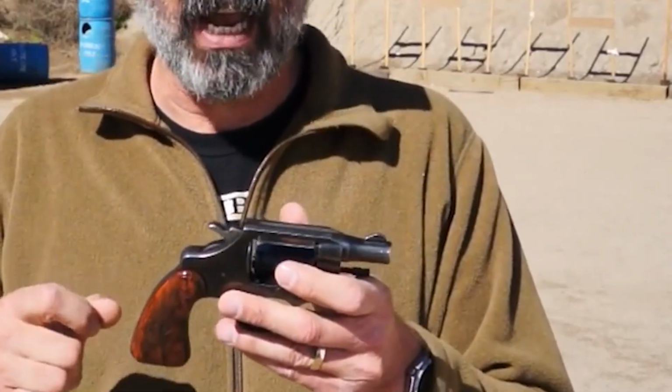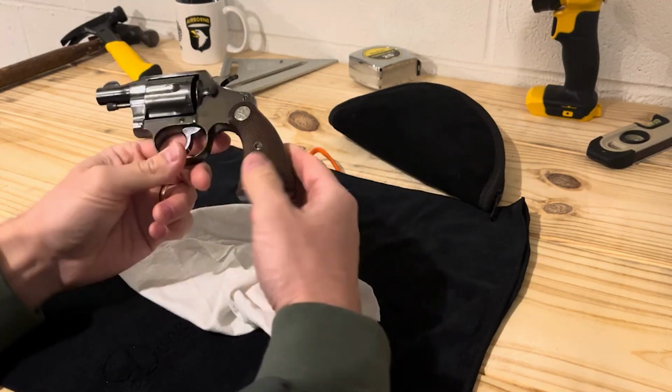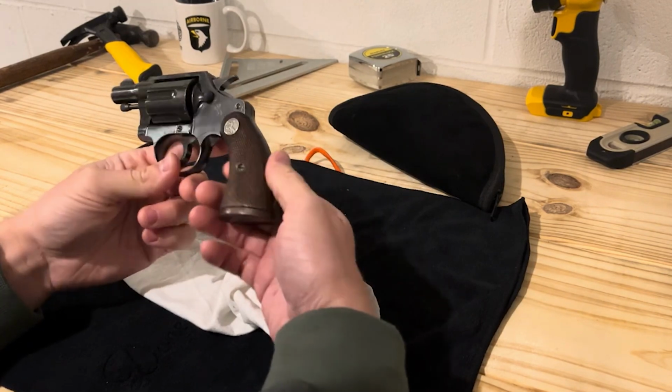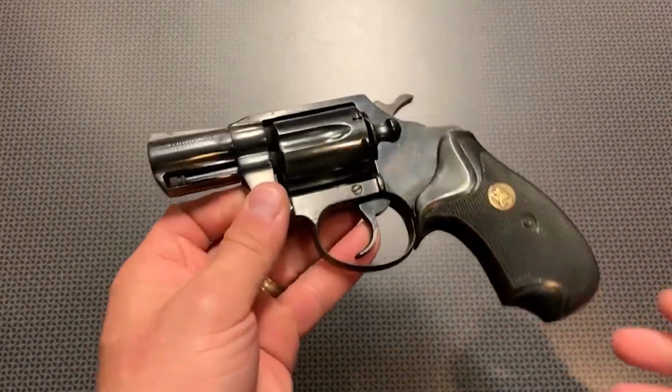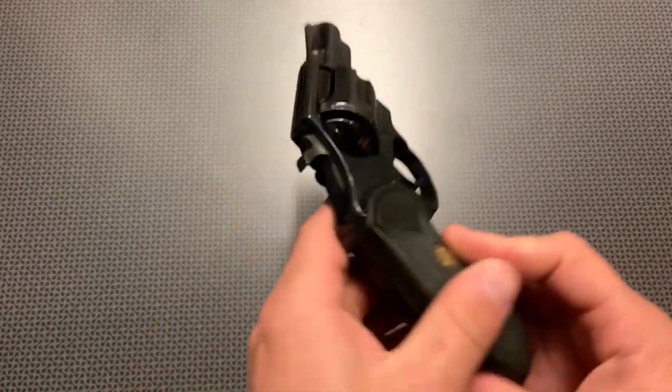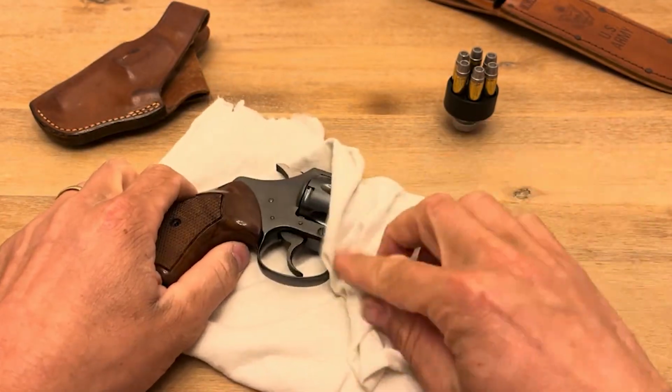Early models now command serious collector money. Standard variants trade between $800 and $1,500, but for first-generation examples, you're looking at $1,800 to $2,500, and those numbers keep rising. Parts availability has shrunk since Colt discontinued production, and the 5-shot capacity on early models feels limiting by modern standards.